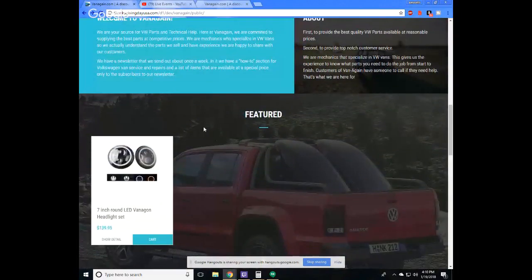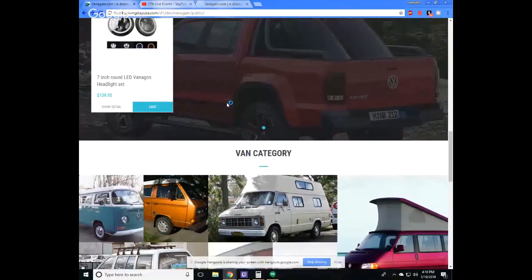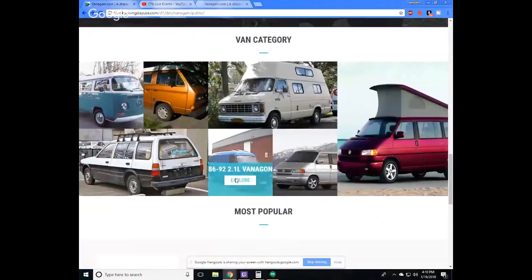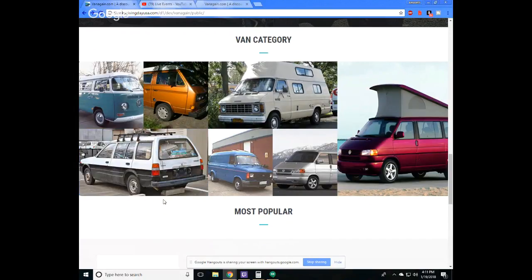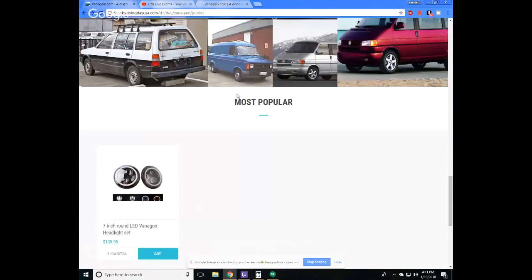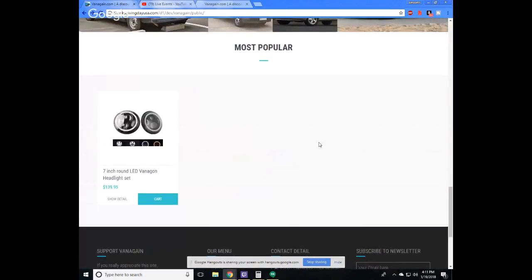Then there's a featured section, which has a picture of an Amarok, because I don't know why. They just grab pictures off the internet. And then there's this van category part, which again has pictures they got off the internet by searching for an 86 to 92 Vanagon. They got this picture of a Ford van, and this is 82 diesel. We got a picture of a Dodge high top. And over here they've got 83, 85 Vanagon. Of course, it's a Dasher station wagon or something. This is all what the web developer guys got when they were looking around.